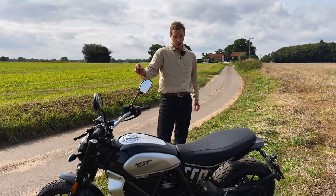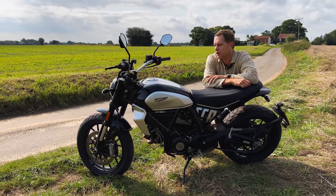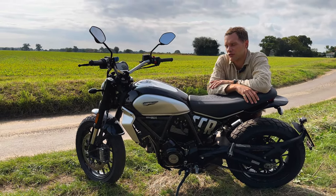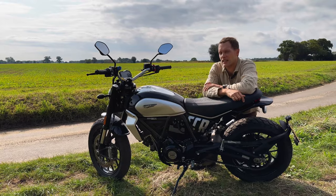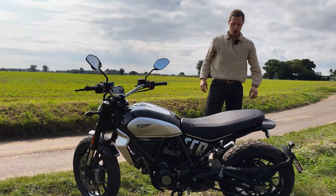If you do damage it though, you come off, for example, doing a bit of soft scrambling, soft off-roading, I've heard reports of that costing upwards of £750 to replace that TFT. So that is not something you want to damage.